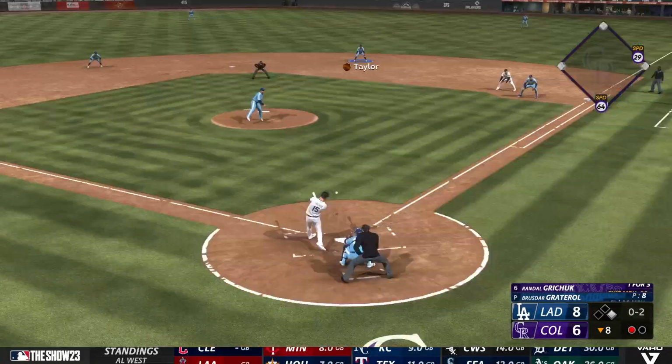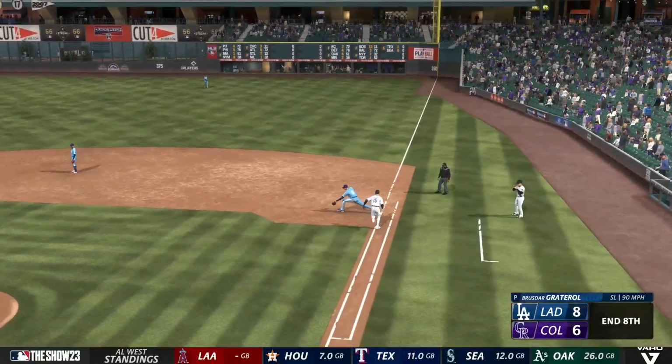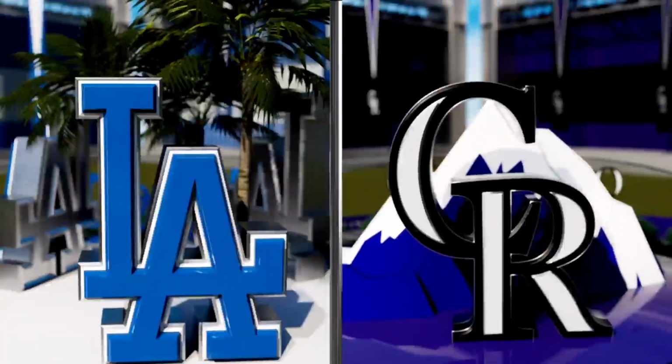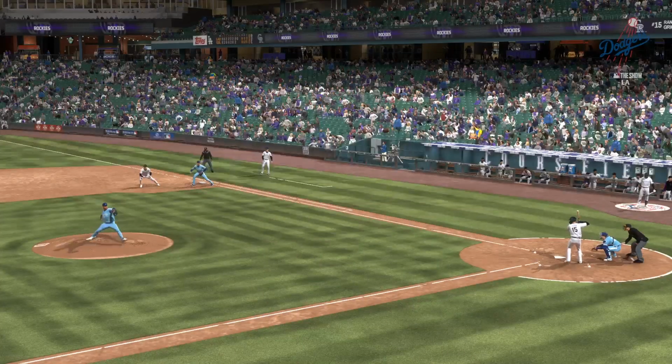And the 0-2. Smoked on the ground to second. Good feed. That's 1. And that's 2. Well, the second baseman made that one look easy. Great feed to the shortstop. Shortstop completes the play. They get out of a jam, and they end the inning.